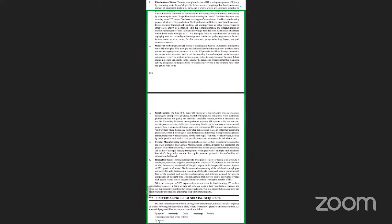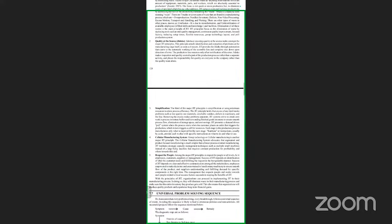And even JIT promotes a demand-driven pull system, where the process starts when the customer places an order. So here, in the traditional method, the manufacturer, before receiving the customer order, used to prepare and make ready, but they do not know whether they will receive the order or not. But in just in time, their work starts only when the customer places an order. So as soon as they receive it, this triggers production, which in turn triggers a call for resources.